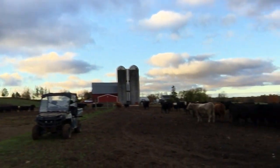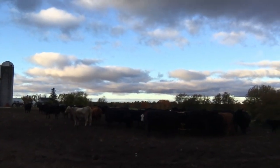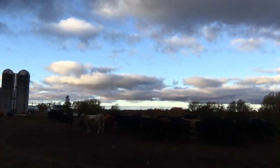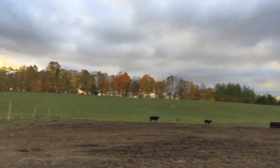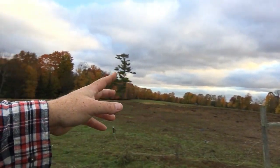Oh, get them, boys. Those are goose hunters. Very common to hear those gunshots in the mornings. Very common these days. But yeah, the year sure is changing here. Some beautiful colors.